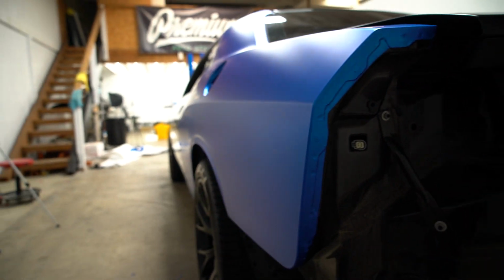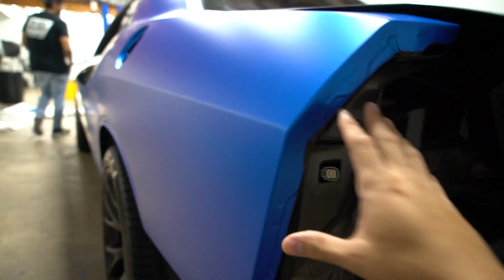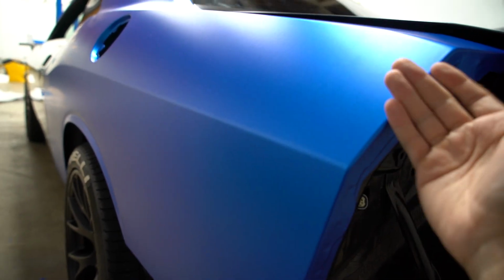Another thing we're gonna do in addition to that is put a clear laminate tape right on this edge, and that'll go here and also on the bumper. What that's gonna do is ensure that we got maximum hold and protection right here so that we don't get that panel rub and vinyl start peeling right here.